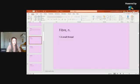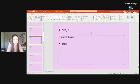Let's move on. The next one is fiber. It's a noun. It means like a small thread. So like a piece of string is made up of many different fibers. And then you also just have root words that are coming from that, like fibrous, which would mean a material that is made up of a lot of small threads. So, for example, silk wouldn't strike me as particularly fibrous. It'd be more like wool or knitted fabric.